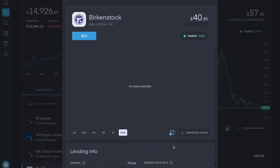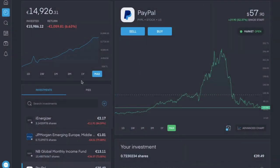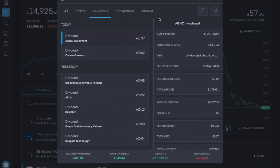And today is Wednesday, ladies and gentlemen. And Birkenstock has just had an IPO. I don't know what it is. Looks like shoes, but IPOs are always exciting. There's only a couple of dividends today, though. Only got the two, AG&C and Calavo Growers, for a total of €1.39.